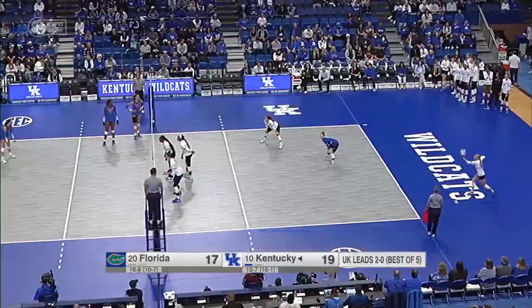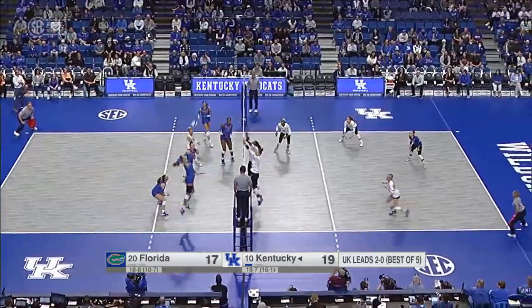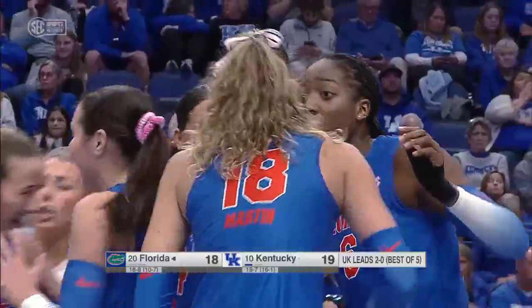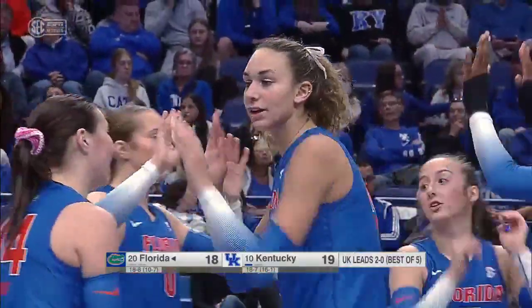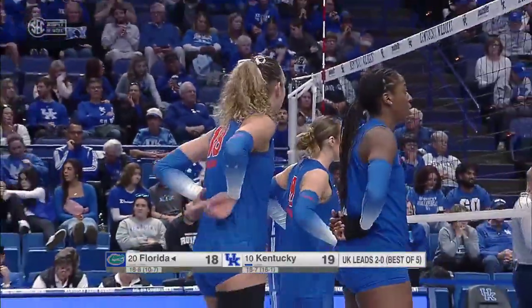Tuso back to serve for Kentucky. 6 digs for her, and a service ace on the day. Martin. She is not going away anytime soon. Make that kill number 13. She was a little bit neutralized in that second set, but she has really found her rhythm back here in set 3. Not shocked that they're starting to go to her in this crunch time.